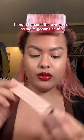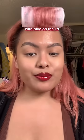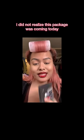I forgot I bought the eye primer, so we're gonna use this. We're basically doing like that. Fun little cut crease with blue on the lid. Forgive me for the brows. I did not realize this package was coming today.